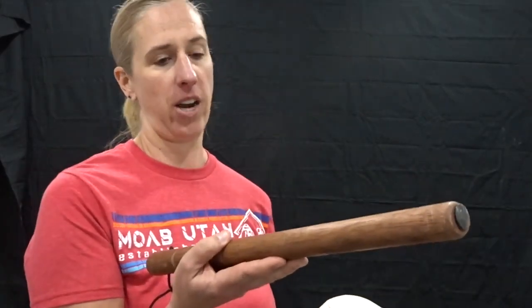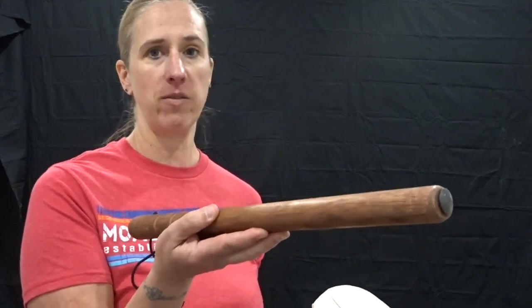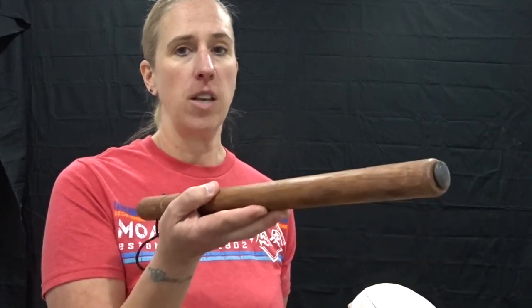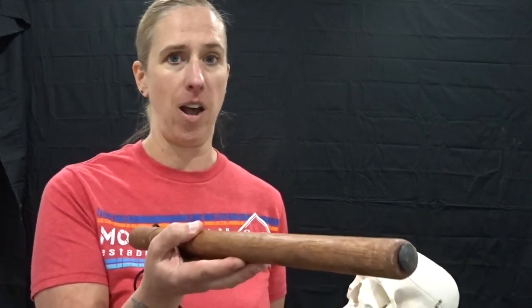Also, for demonstration purposes today, I have what's called a tire checker. This is an 18-inch tire checker, or sometimes called a tire thumper, that is used by drivers of semi-trucks to ensure that their tires are properly inflated. They use the tire checker to thump against each tire, and then they can tell by the sound whether their tire is properly inflated or not.